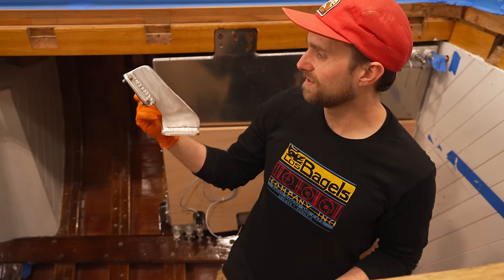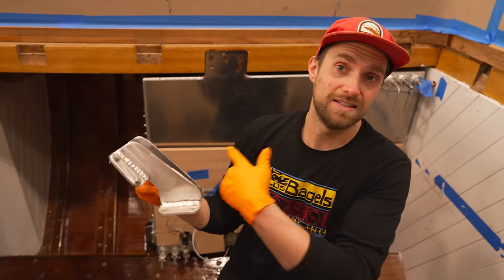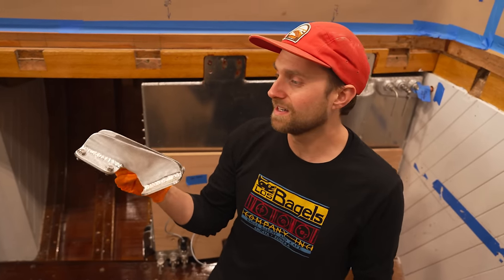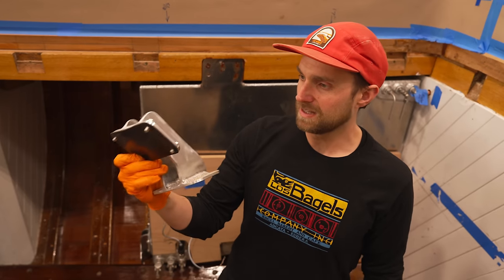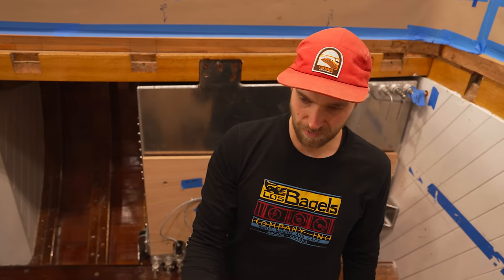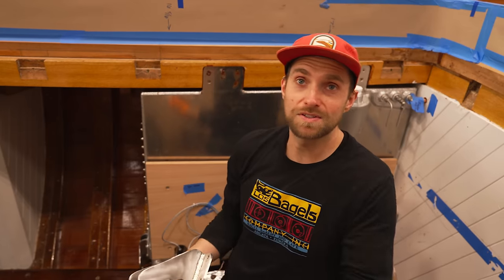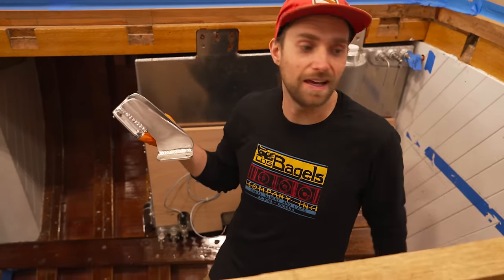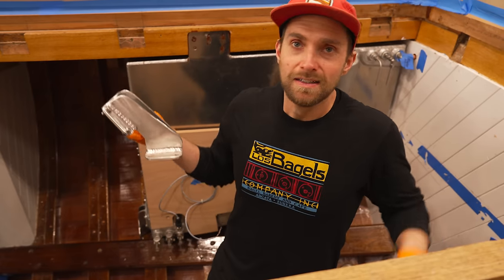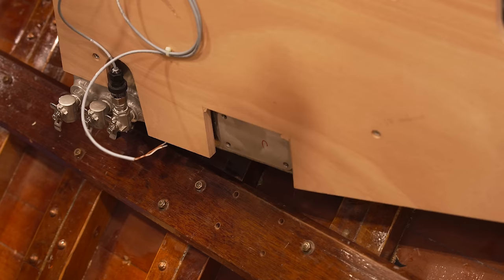Yeah, aren't they cool? So I made a little pattern for them, but then took them over to Dylan Mackay's shop next door, and he welded them up for us, and now these guys allow us to fasten the tanks onto the build stringer and onto the frames and the deck structure and everything, so the tanks are like held in by all sides of the boat.